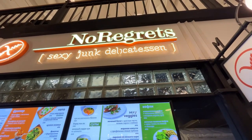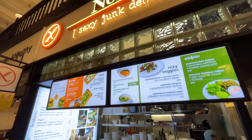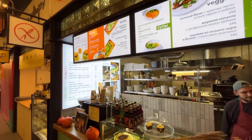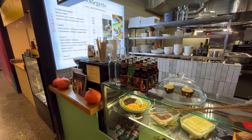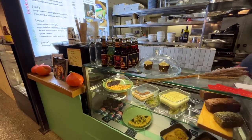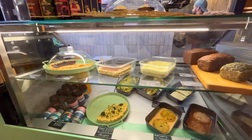The next corner is No Regrets Sexy Junk Delicatessen. Whoa, that sounds cool. The menu is based on modern junk foods, keto pizzas, burgers, and deep fries, as well as gluten-free pastries.